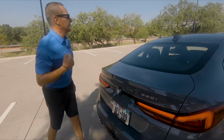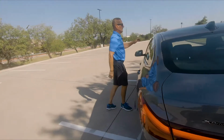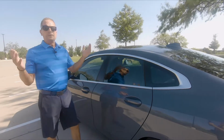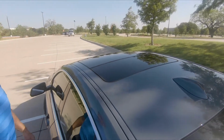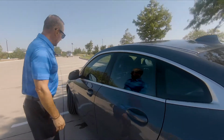On the top, this is an optional panoramic sunroof. It's a $1,300 option. I'm big on illumination, more lighting in the cabin, so I like that feature. You can always close it off with the sunshade. I think it's worthy. I like it. Again, your mileage may vary.